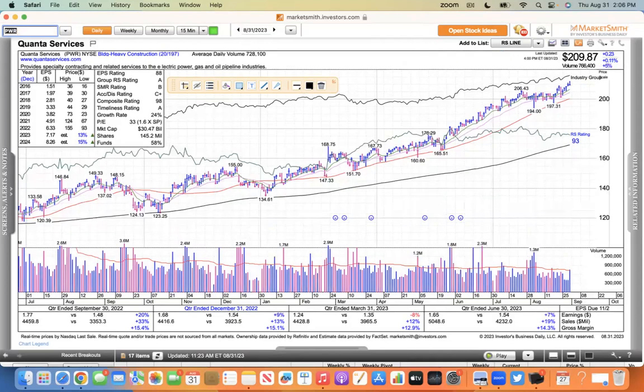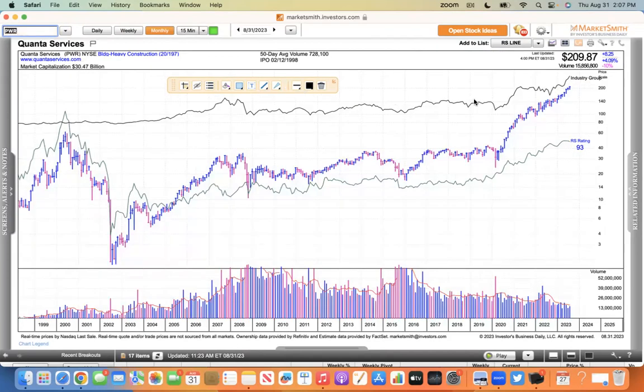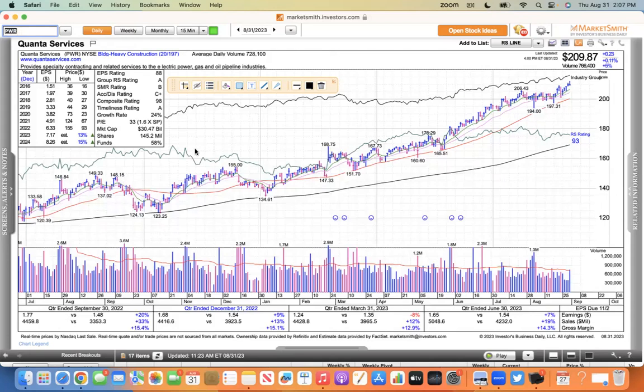Power, another one. PWR, Quanta Services, which I like, above the 206 area. It was up around 212 today, pulled back at the close. We're going into a 3-day weekend with the jobs report, so caution is warranted. Yeah, it was 212.43, so just a strong stock. And if you just look at the monthly, this thing is just grinding higher, right? The last 4 years. So I do like Quanta.